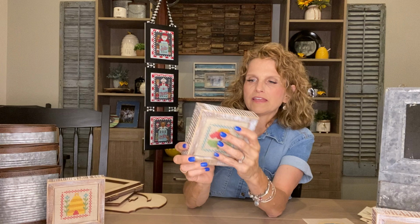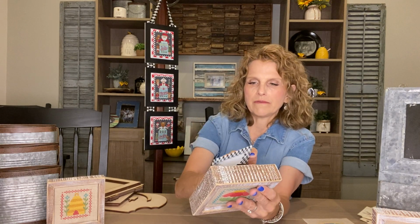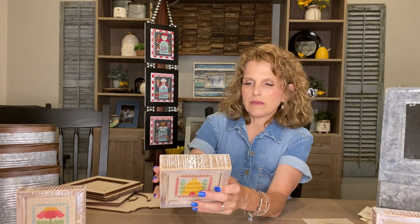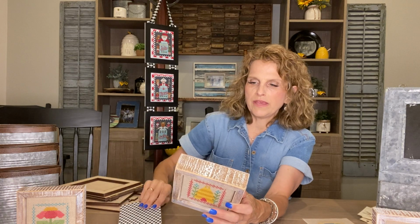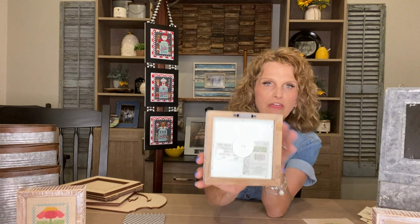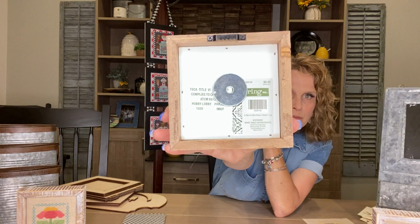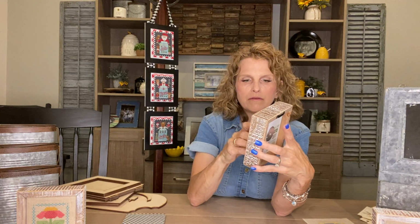Let me see if I can take this back off and show you. Okay, that one doesn't show. Hold on. One moment. Okay, it's in the spring shop. I'm going to hold this up if you want a screenshot. That's the SKU number that's on the back of these little frames.